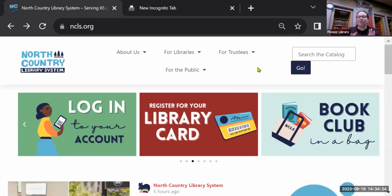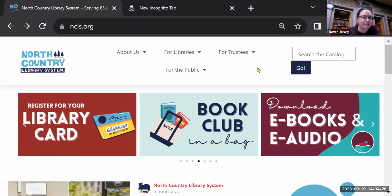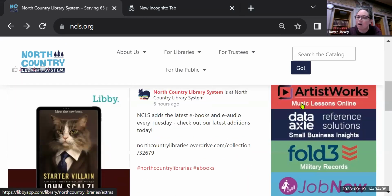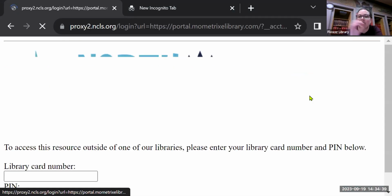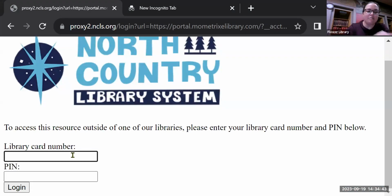All right, so to navigate to Mometrix, go to NCLS's ncls.org homepage. It's in line on the right-hand side with all of our other online resource offerings. Scroll on down until you find Mometrix Test Prep. This is one where you need your library card right off the bat, so I'm going to go ahead and enter mine in.